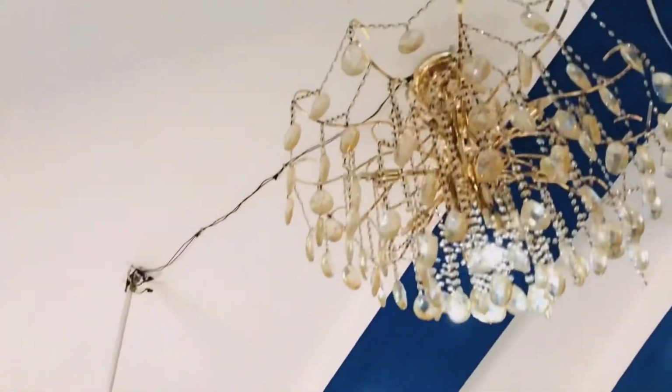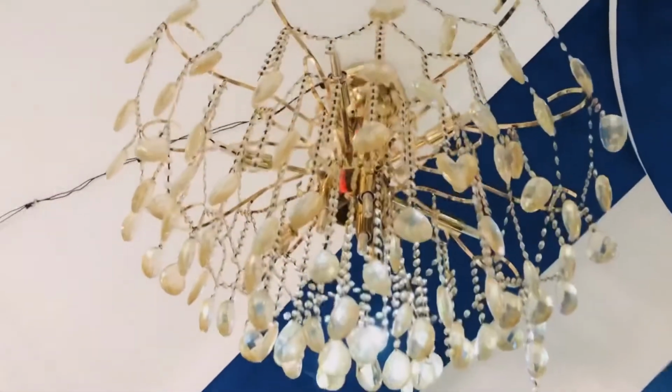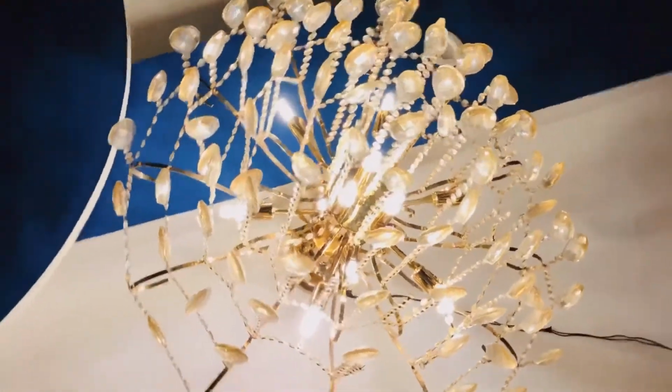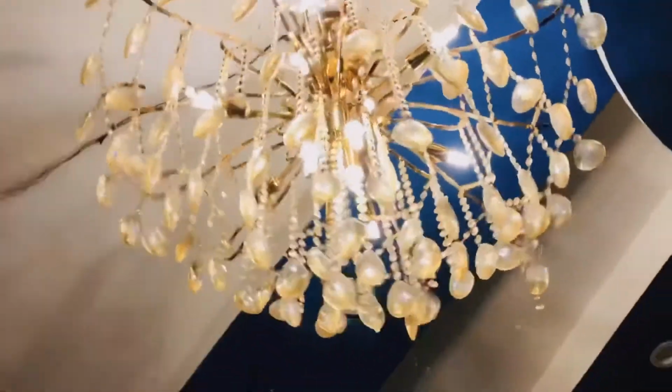Now let's meet the showstopper. Ta-da! This is the chandelier, and it's in golden color. Look at this. Yeah, this is the beauty, and it gives the whole space luxurious and rich vibes.